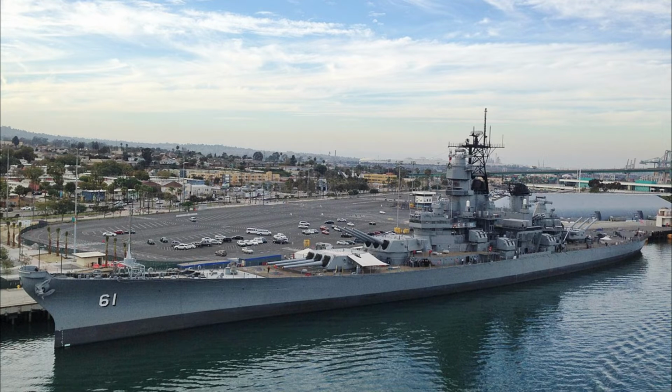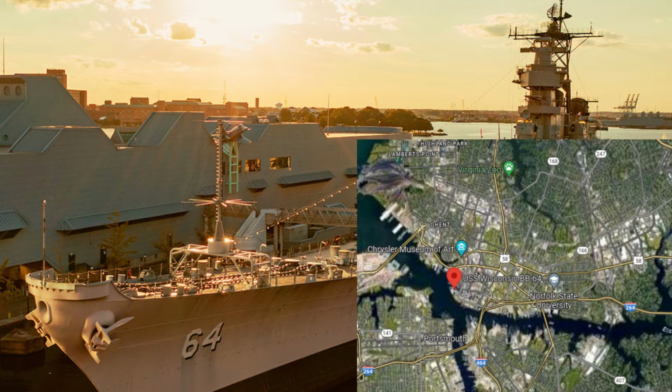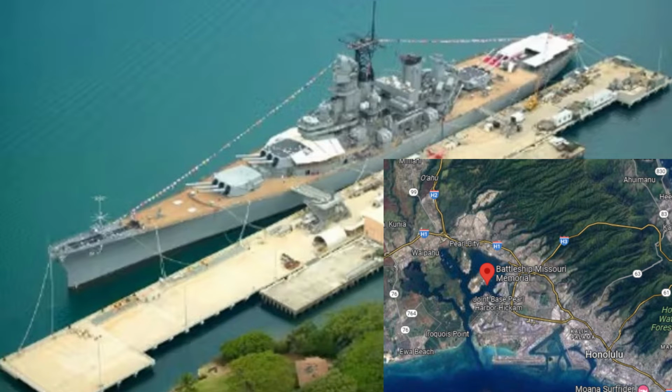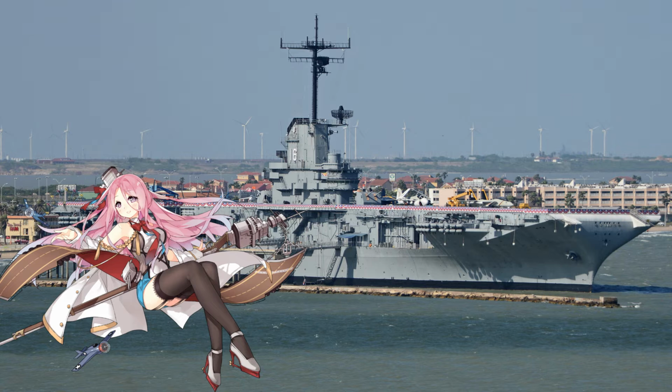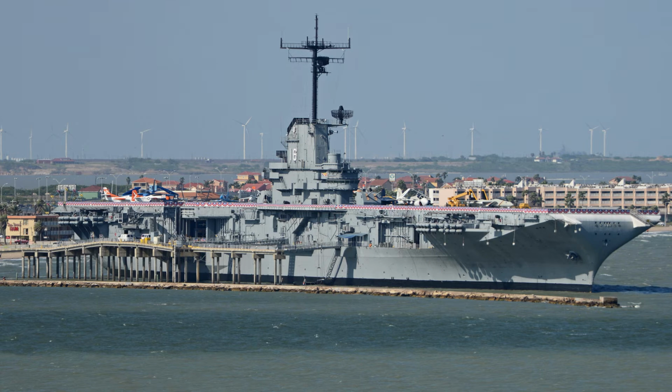Iowa herself is in Los Angeles, California. Wisconsin has found her home in Nauticus, Norfolk, Virginia. And Missouri spends her time at Battleship Row, Pearl Harbor, watching over Arizona. Lexington is in Texas, specifically Corpus Christi. She's not the Lexington in-game, rather her Essex-class successor, but Type 2 is the same character and Lexington has already been chased.